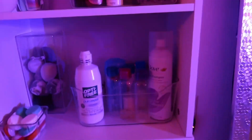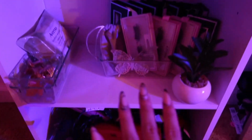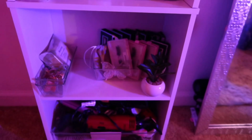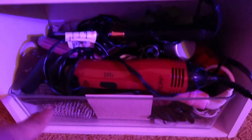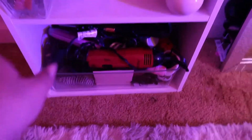On the second shelf I have all my skincare stuff, and then this little plant right there. On the third shelf I have all these little bottles, nothing too important, and then my contacts right there. And on this shelf right here I have all of my eyelashes, and then makeup remover, and this little plant right there. Like I said, just random stuff. And then lastly right here I have all my hair tools and stuff, my hair dryer, my hair curler, and all that stuff.